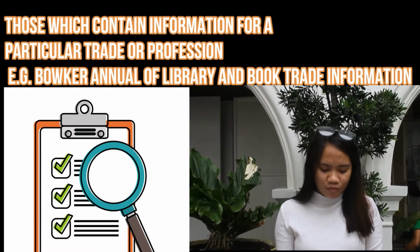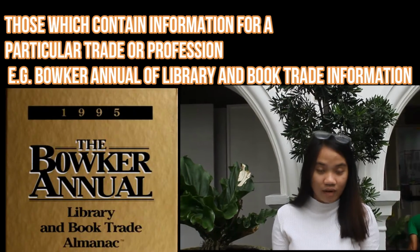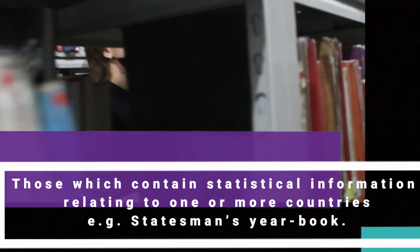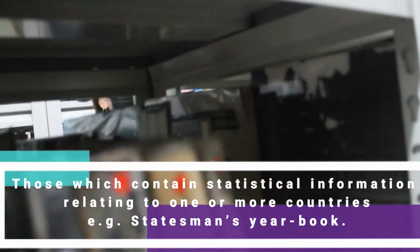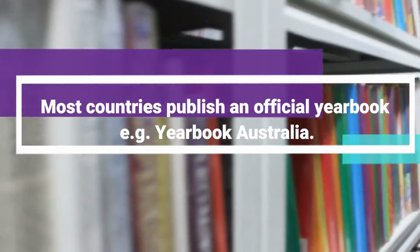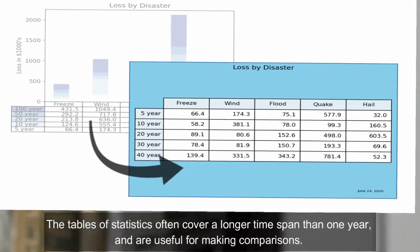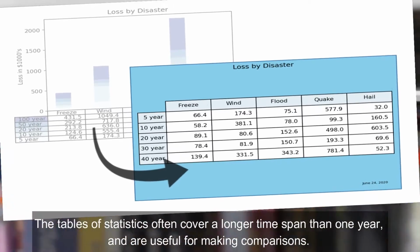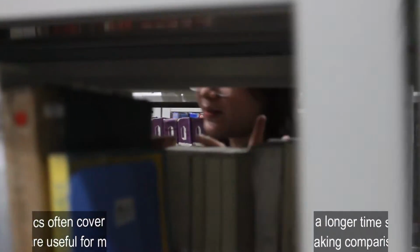Those which contain information for a particular trade or profession, like the Bowker Annual of Library and Book Trade Information. Those which contain statistical information relating to one or more countries, like Statesman's Yearbook. Most countries publish an official yearbook, like Yearbook Australia. The tables of statistics often cover a longer time span than one year and are useful for making comparisons.